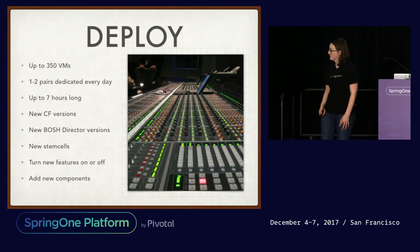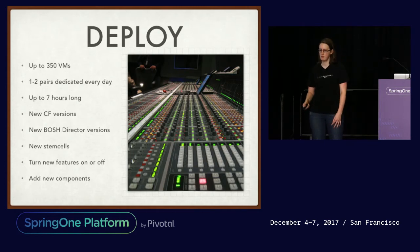We're running over 350 VMs. I don't have a precise number, mostly because it changes on a pretty regular basis. We will scale up. We might scale down, like we've scaled up for Spring 1, but we'll probably be scaling down next week. We might be adding a component, we might be removing a component, we might be making a topology change. That shifts around a lot.